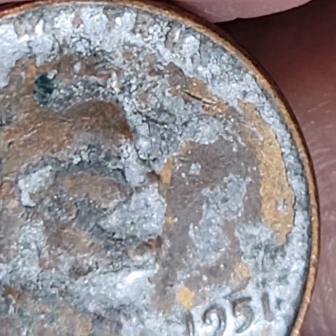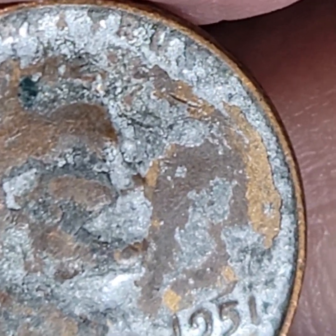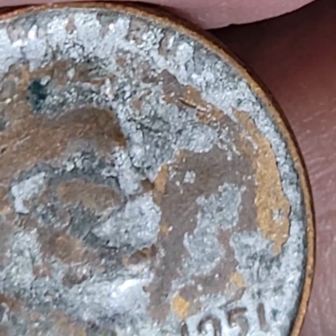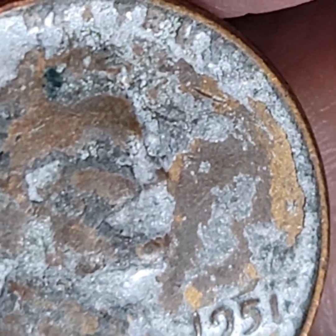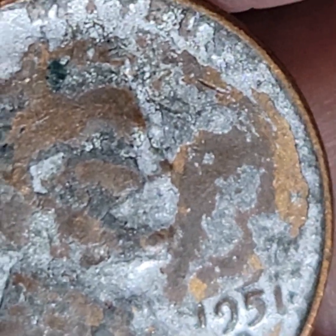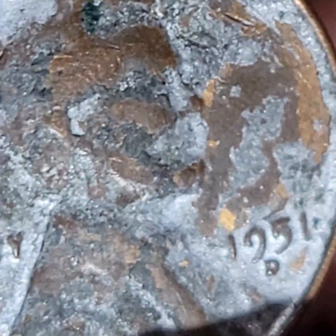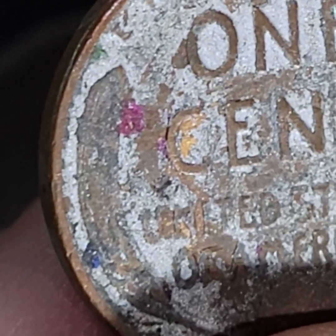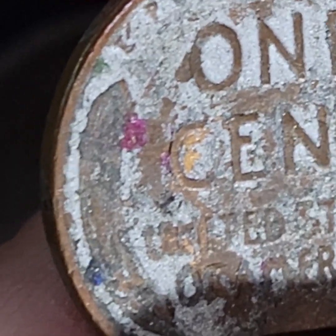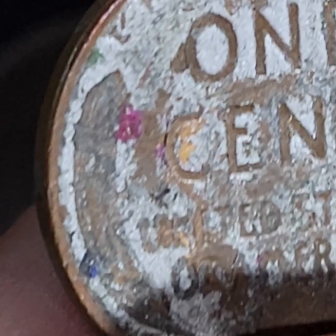goes from paint to like a peeled part of the lamination, or the surface of the coin, and then it goes to dark, and you can see that in several places. And this is the back, and yes, on the back there are these colors there. There are several colors there, which obviously are paint.